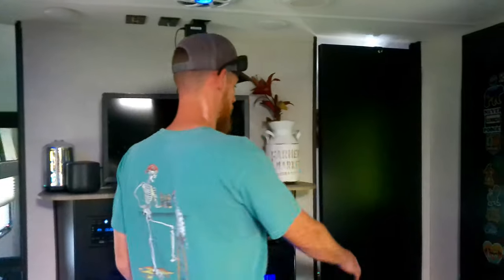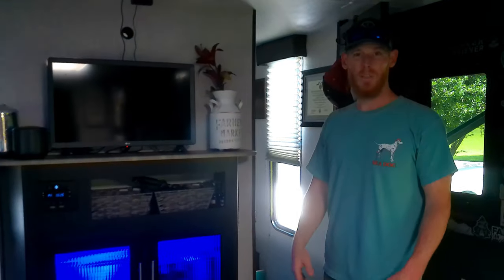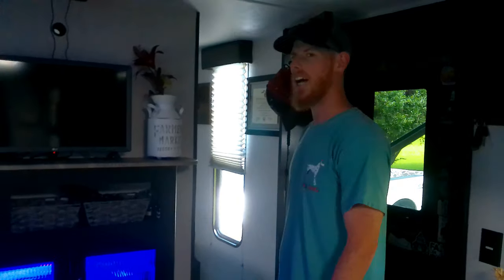We've got the door to Heather's side, and the door to my side, which means we don't have to see each other when we go in the room if we don't want to. I'm just kidding.